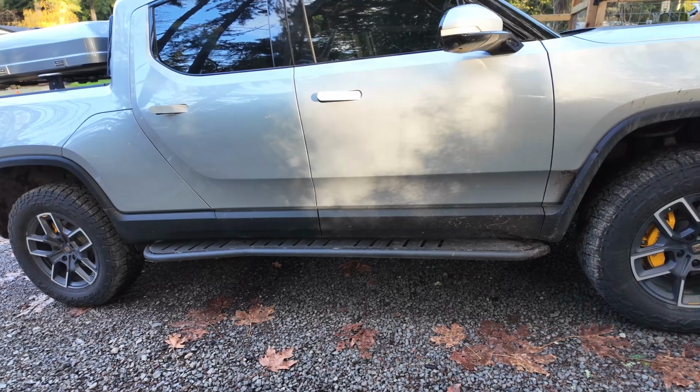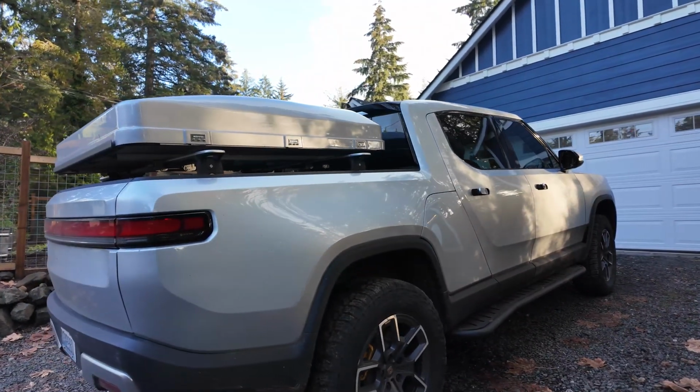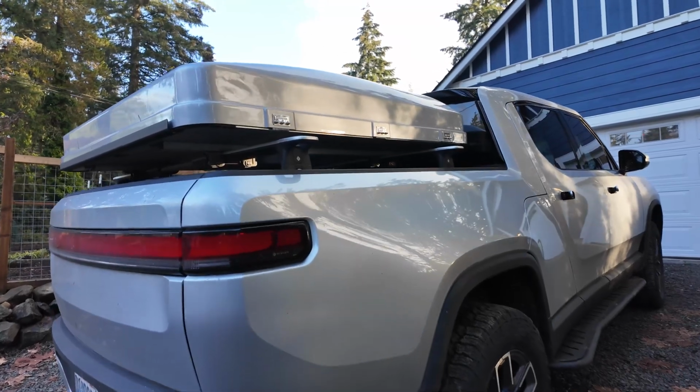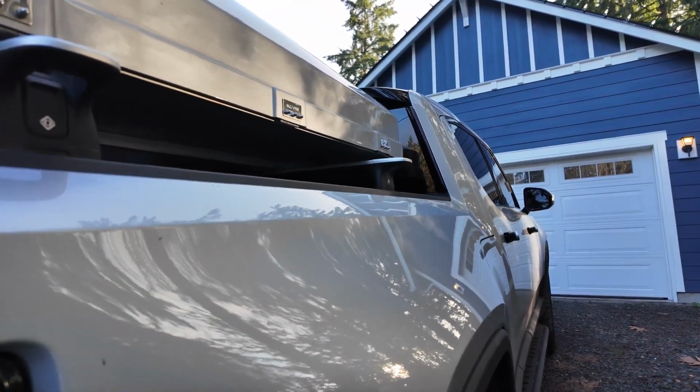out of 30 seconds. There we go. But overall, with as much off-roading that I do, going through trees and stuff, there's not many scratches on it, and I have to thank the PPF for that.